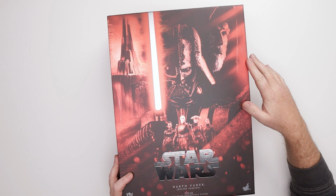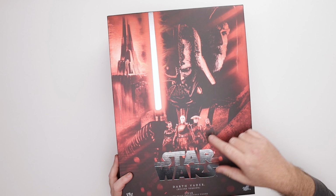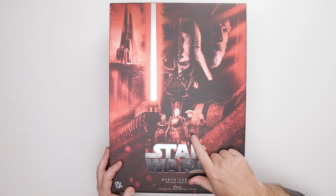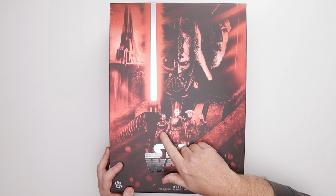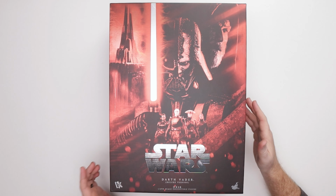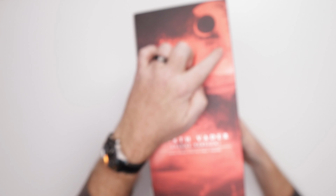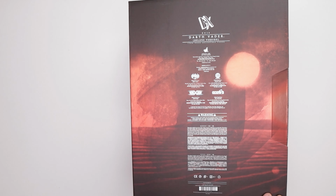Nice red emblem. We've got all kinds of stuff going on here. We've got some Inquisitors going on here, which hopefully Hot Toys will actually make these two. That would be nice. I have Grand Inquisitor. Didn't want that one. I do want these. We'll see how that goes. But this is the deluxe version, and we kind of go down the side. You got a little Death Star action going on over here. Nice little Disney action going on there. And then on the back, there we go.